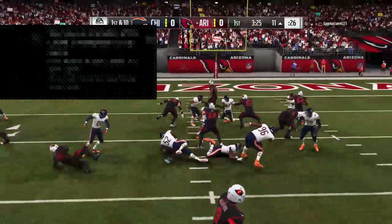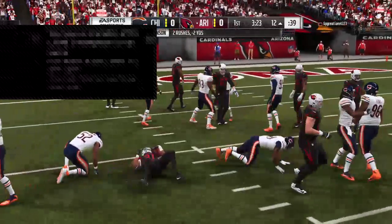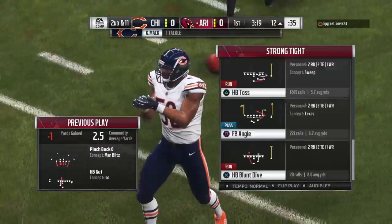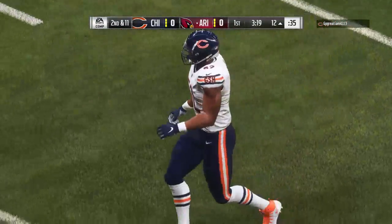On the ground, this is Johnson. And a nice move will yield nothing as he's stopped behind the line. That's going to go as a loss of a yard, and it'll be 2nd down.